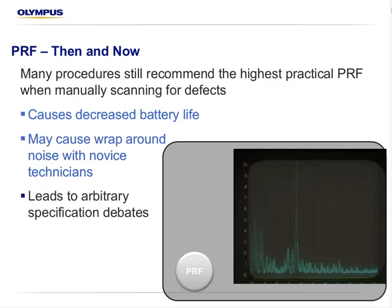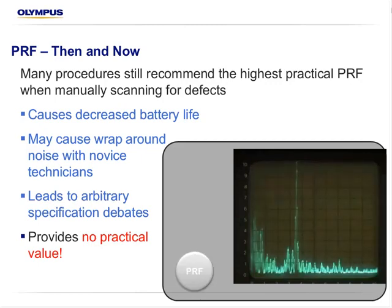But on another level, these kinds of procedures really lead to sort of an arbitrary debate on specifications. Does a flaw detector that you're going to use for manual scrubbing really require 2,000 hertz PRF, or will an instrument that is only capable of 500 hertz PRF be sufficient? What do those numbers mean, and where's the real value that we're trying to get out of these manual inspection instruments? In a lot of cases, that very high PRF, or cranking up the PRF, provides very little practical value in what we're trying to achieve, again, for manual scanning.